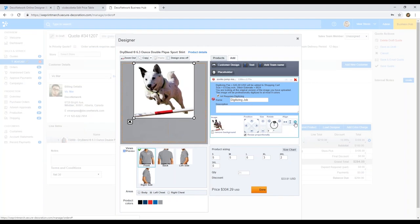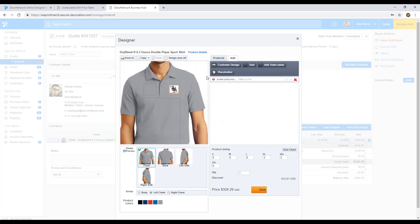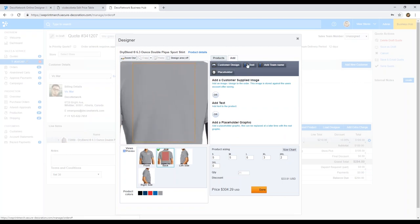I'm just going to center this. All right, so as you can see, it triggered that digitizing job. Art requires digitizing, so that's all being detected. I'm going to zoom out here, and I'm going to come into the back area, and I'm just going to add some text here.